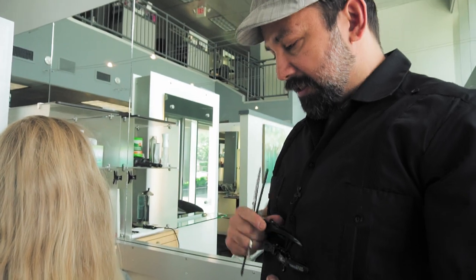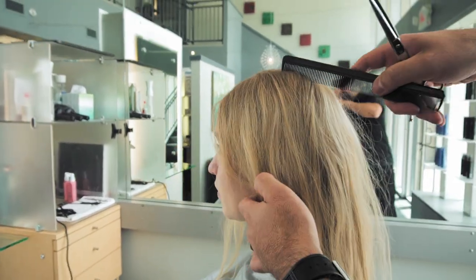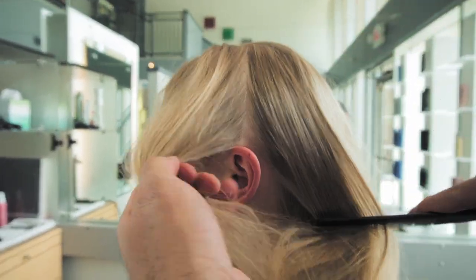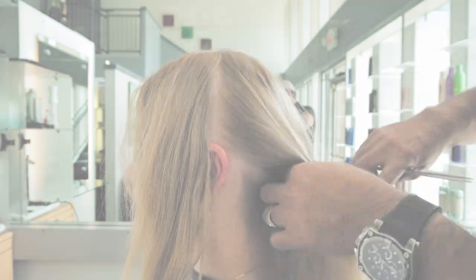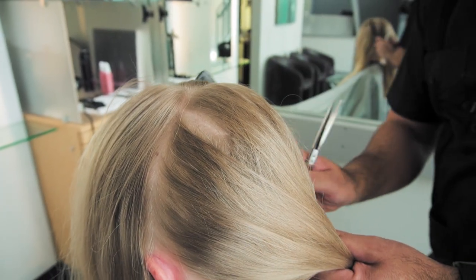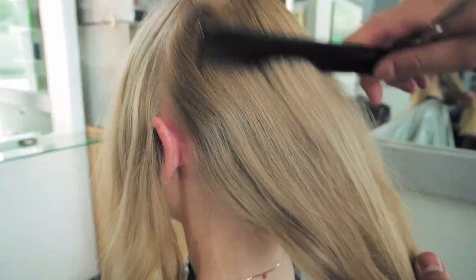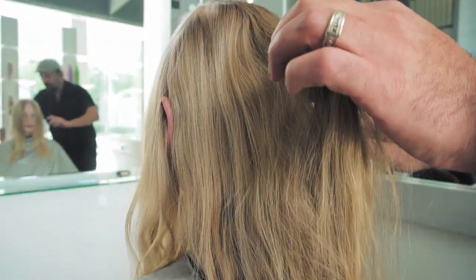First of all, you wanna take a section from the ear, from right behind the ear here. Okay? Move that out of your way, because all this is the front area. It's from ear to ear, okay? All this is your front. All this is the back part of the hair, okay?